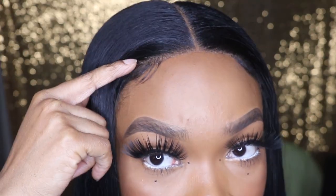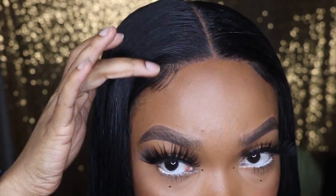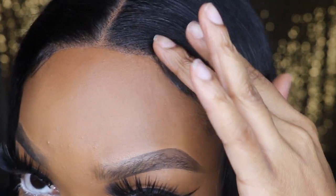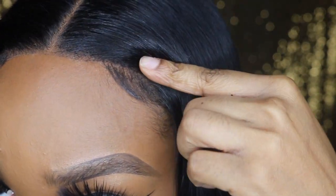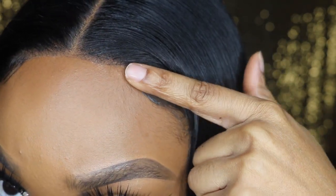But I was able to fix the situation by adding these baby hairs on this side and on this side. So this side was unharmed, so it's really nothing wrong with it. But on this side, of course, you're not gonna be able to see the hole because I cut basically all of the surrounding lace that got frayed, but you would have been able to see it had I not added any baby hairs right here.